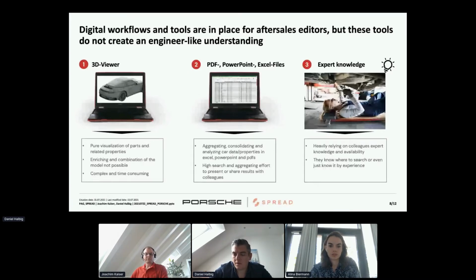We have a lot of information in PDF, PowerPoint, and Excel files, whatever comes from our engineering department, research and development. And then, of course, we have a lot of expert knowledge that goes into the repair manuals, from really experienced colleagues, plus the knowledge that comes from earlier cars. All this makes it really difficult and takes a long time to get everything together and put it in the right repair manuals, in the right repair steps.